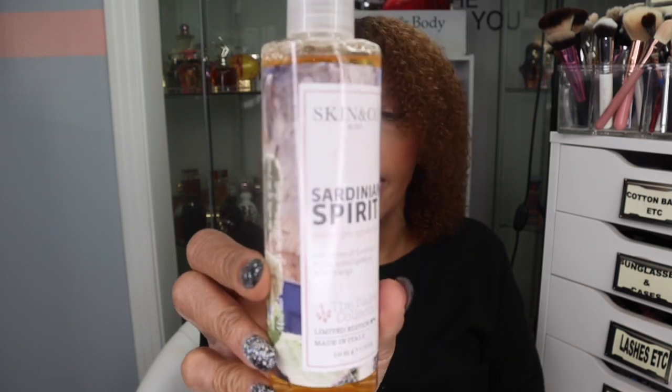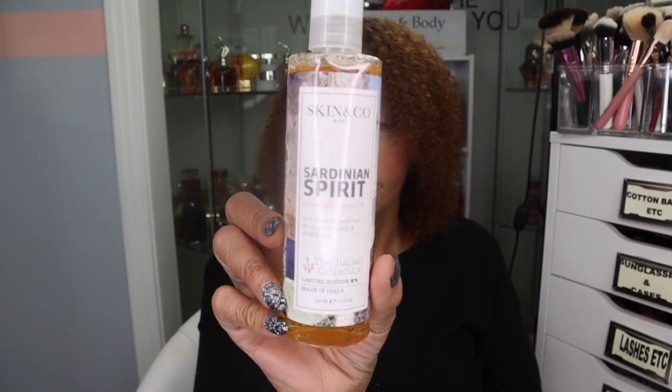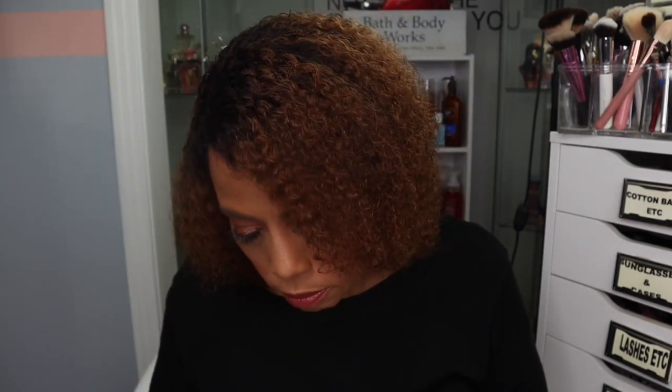Okay. The next thing I see in this box is from Skin and Co. And this is a shower gel. And this is what it looks like. And it says, like the delicate fragrance of yellow flowers, this shower gel is sure to take you back to the islands. And this retails for $22, okay?